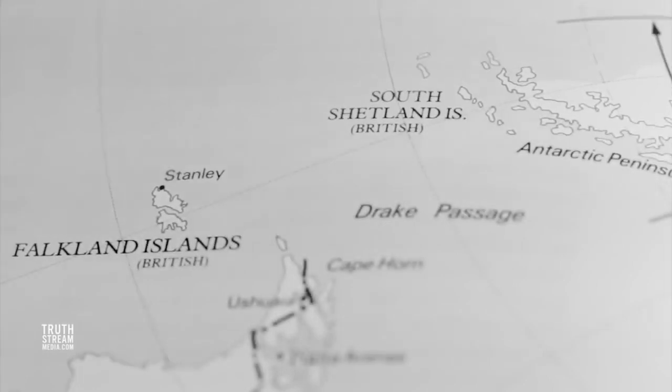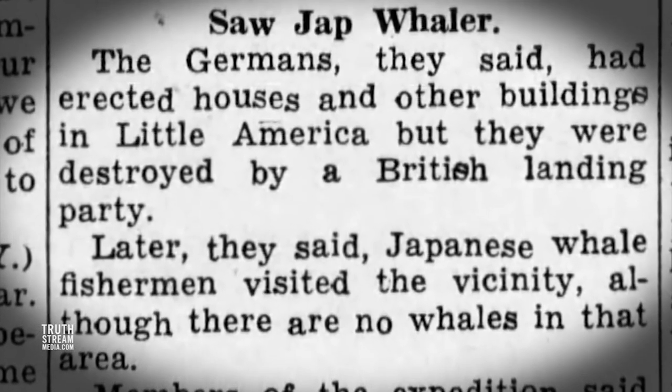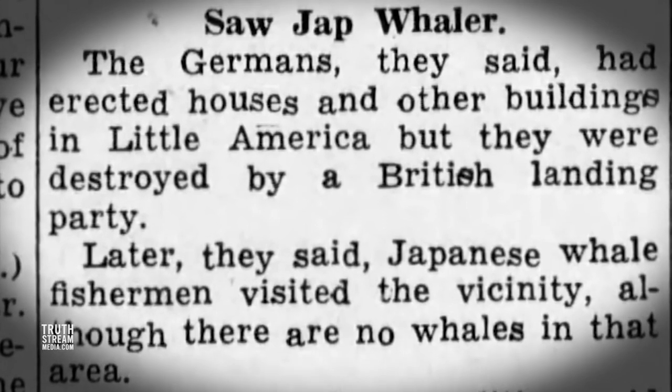The British saw it as a power play to stave off Axis domination of the southernmost routes, especially between South America's tip and the Upper Peninsula. Britain reported not only Nazi bases there, but vexing Japanese whaling expeditions as well, and a definitive move was needed to outmaneuver Nazi-friendly Argentina, who held the de facto claim to influence over the region.